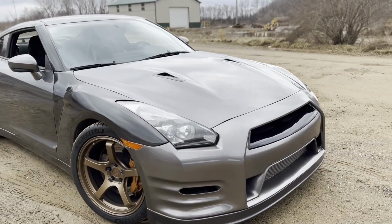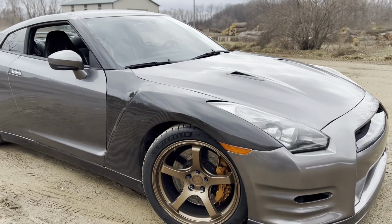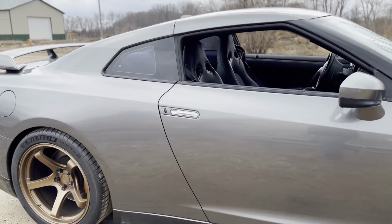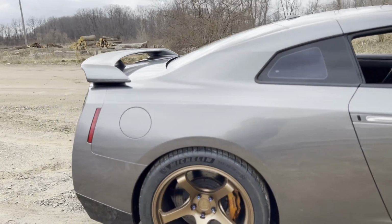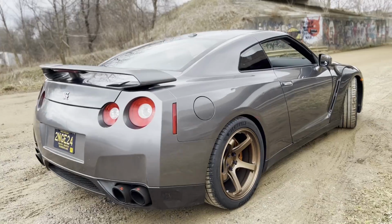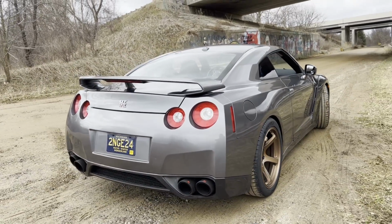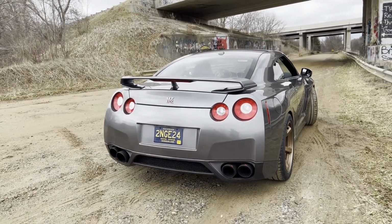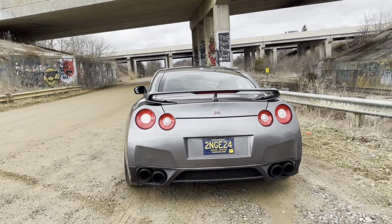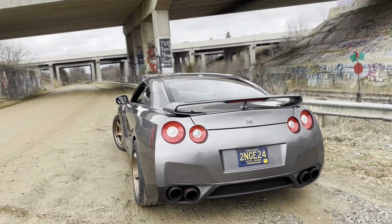This is Nissan's flagship sports car, following after the departure of the R34 GT-R after the 2002 model year. These came out in 2007, and if I recall correctly, they're still running today in 2022, or they may have just ended in 2021.